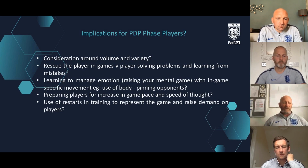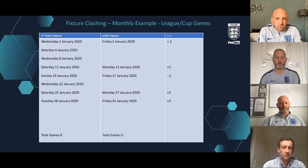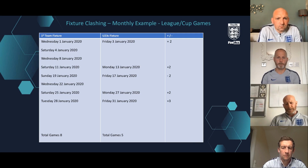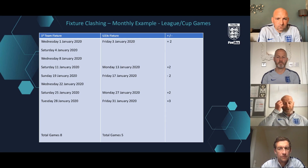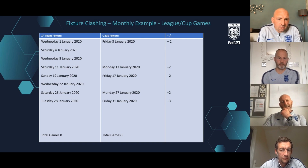And finally, maybe some considerations around restarts in training. Some of the observations I've made going around the academies, which I'm fortunate enough to do in my job over the past 4 or 5 seasons. There was a bit of a statistic around the volume of games that the 23s coaches and team experience in a normal monthly cycle. Well, there's already a deficit there of 3 games in that approach. So again, I think the consideration is how do we try and bridge this gap, not only from off-field activities, but also within the context of a game. Don't know if anybody wanted to add anything to that slide, lads?